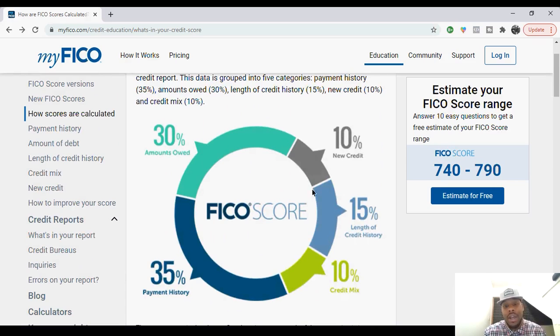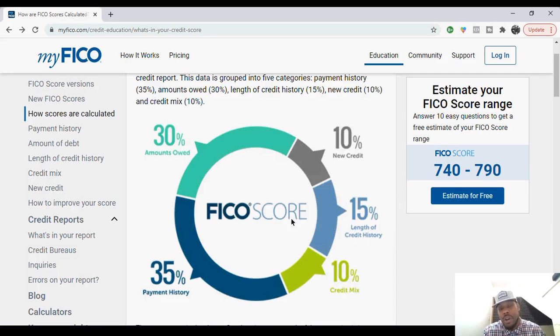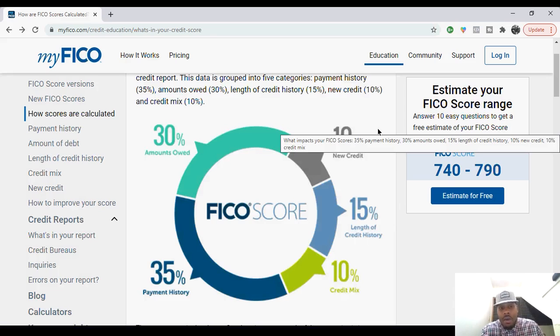So you can say, you know what, I don't have good payment history. Let me make sure I don't miss another payment. You know what, I owe too much. Let me pay some stuff down. Let me get my credit cards down. You know what, I haven't had any new credit in years. Let me establish some new credit somewhere that can help me. You know what, I don't have a good mixture. Maybe I need to use my credit for a little longer. I'm just young in the credit game and I haven't had credit long enough. But now you know what areas you need to focus on, so you can do it individually or simultaneously, as I recommend. And you may want to go about cleaning up some of the old things on your report that are hurting your score.